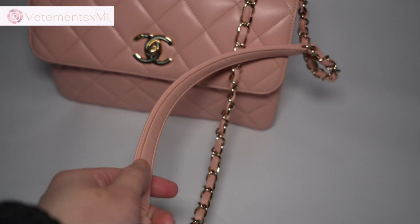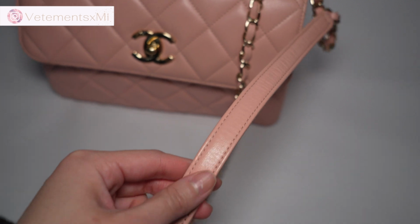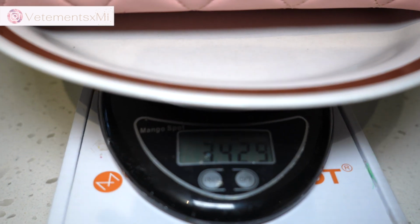The leather bit on the strap is also a really big pro because this bag can get pretty heavy, and I'm a pretty small person, so I don't like to carry heavy things on my shoulder. It weighs quite a bit when it's full. Let me see if I can insert something showing me putting stuff in it and maybe weighing it.